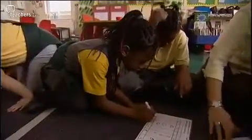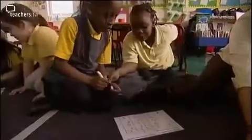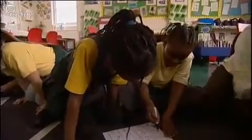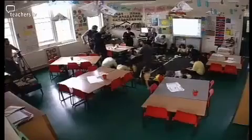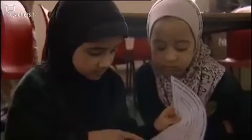5, 6, 7, 8, 9. Plus 2 more. Ten pounds. So the one goes there. And one goes here. And one down here. Oh, the pound sign. Let me show you how to draw a pound sign. Like that.